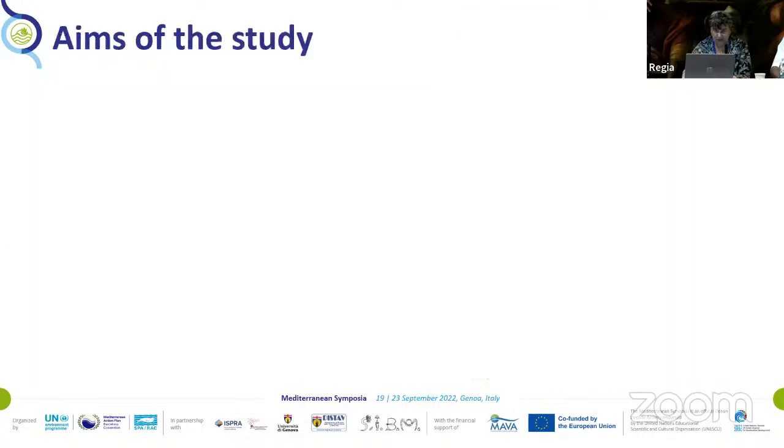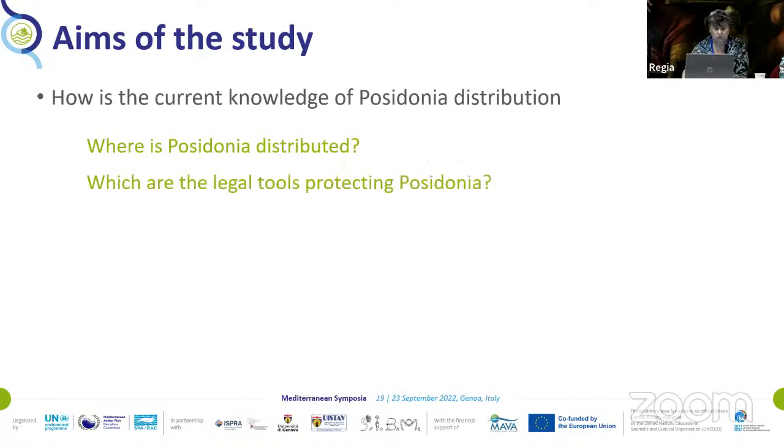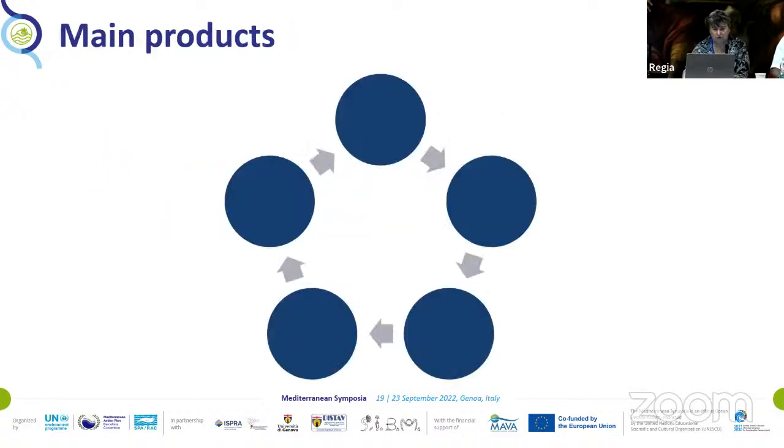So the aim of the study was to establish the current knowledge of Posidonia distribution, because it's a key point. If you want to really protect, you have to know where the Posidonia is distributed, which legal tools exist for Posidonia protection, and whether there are regulations on anchoring, because it seems to be a major threat. The idea was to highlight gaps and to give some recommendations to protect the meadow more efficiently from at least this pressure of anchoring.